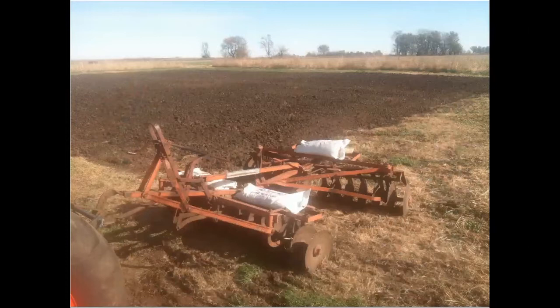So this was my first attempt at ridge tilling this past year. This was a plot that was going to be planted into garlic, and then the other half of it would just be prepped for the following spring so that the ridges are already built, so I can then plant my early stuff like peas, potatoes, onions, and spinach. So this was my first attempt at ridge building.